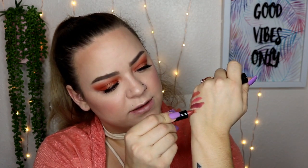Then this is the shade Dead Roses. Ooh, I love that. Oh, I really like that one. I actually really like all of these. These are all really good, kind of everyday pinky colors. So I'm gonna go ahead and go in with Spice, which I can swatch next to the other ones first. Right there. Yeah.